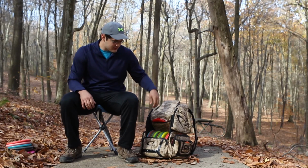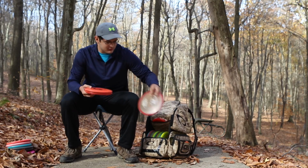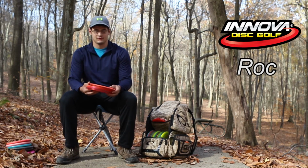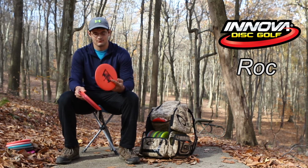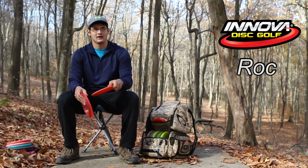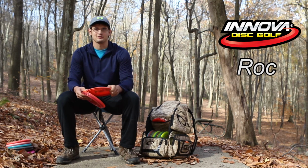Next I go to my mid-ranges, and my go-to straight mid-range would be the Rock, Innova Rock. I carry one KC Pro flat top, max weight. It's really beat up. Hyzer flips. Pretty much all I throw it for, hyzer flips and turnovers.